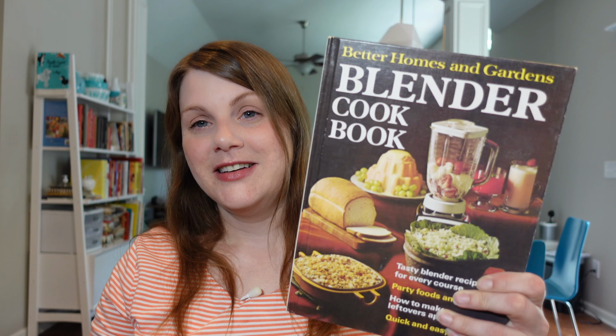This one, I'm not sure exactly what I want to make from it yet, but it's pretty interesting. So we have the Blender Cookbook. It's Better Homes and Gardens Blender Cookbook. I mean, just from the back, it looks like they're really trying to use a blender for just about anything. Tasty blender recipes for every course, party foods and drinks, how to make leftovers appetizing with a blender, quick and easy tips. So this one just kind of got me with the name itself.